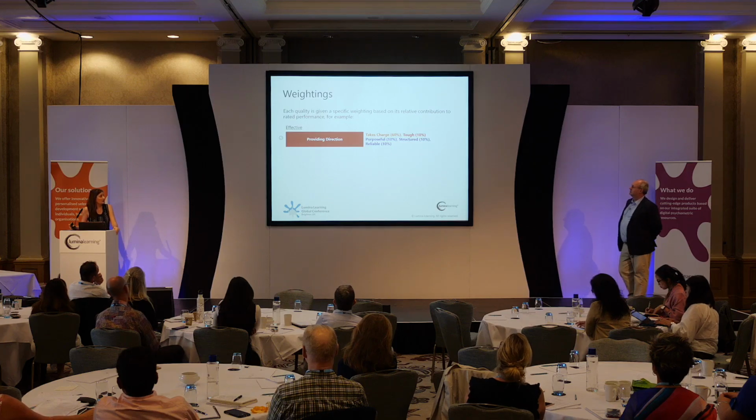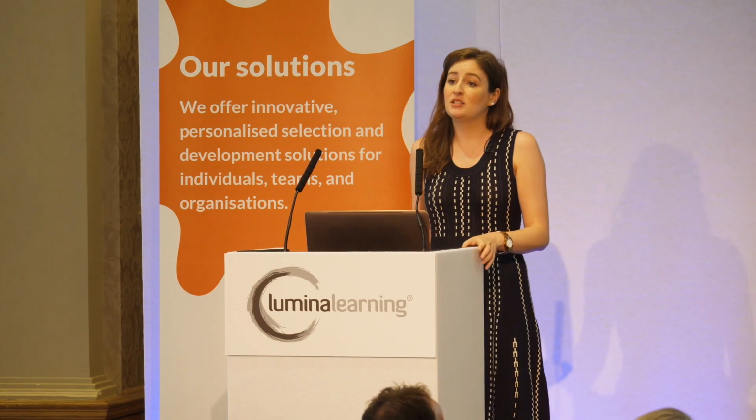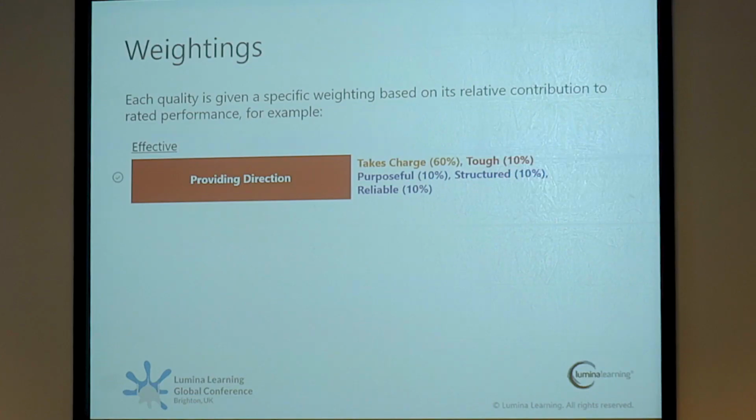Which makes sense. You need to feel energized by taking charge if we want to give you a good score in providing direction. The other qualities, though, you can consider them as like boosters. So while they're not the driving force, if you want to be good at providing direction, what our data says is not only do you have the energy for taking the lead in situations, but you're good at giving structured goals and objectives, and you are also reliable yourself. So that is what makes a most effective leader in our data.